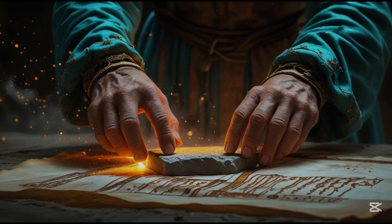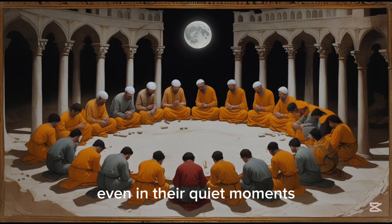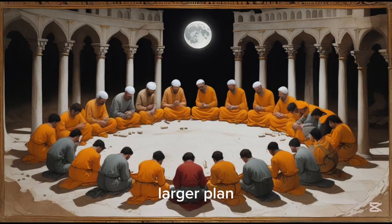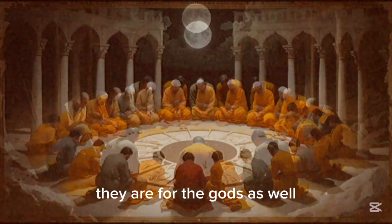And yet, there is something spiritual about the way they live. Even in their quiet moments, there's a sense that they are part of a much larger plan. The tombs they build are not just for the pharaohs, they are for the gods as well.